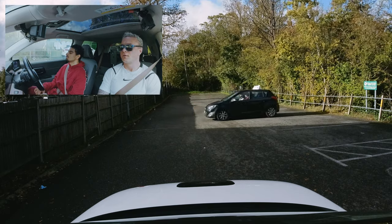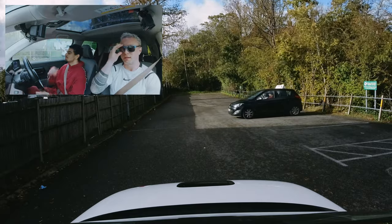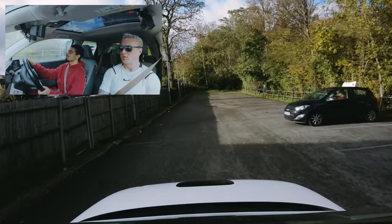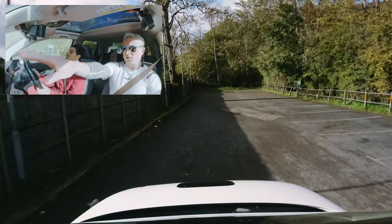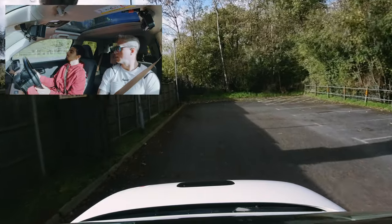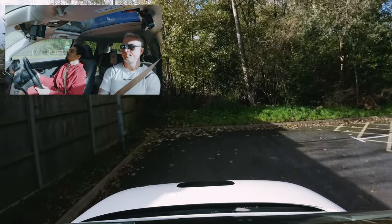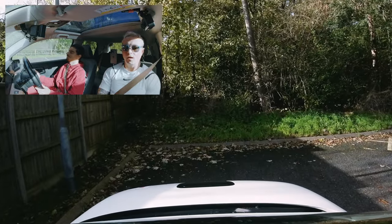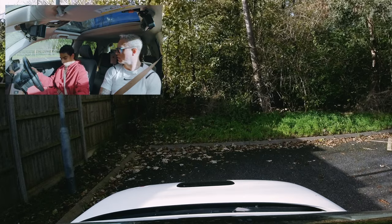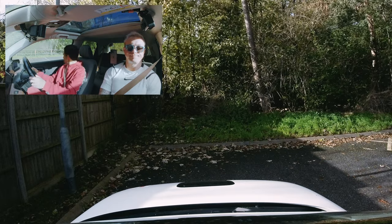All right. Now that we've got a bit of space, I'd like us to go all the way to the end, please, down to the forest. Okay. Thank you. And then as we reach the forest, just come to a stop down the end, and then I'd like you to reverse into a bay. Stop here. Anywhere that you're happy to start, we can start, and then just reverse into any bay of your choice, and just finish between the lines. Okay. Thank you.